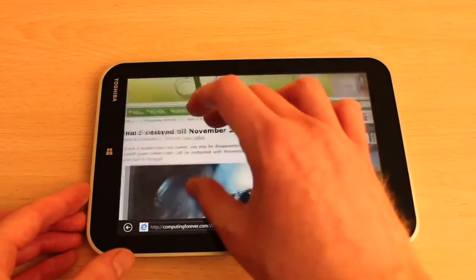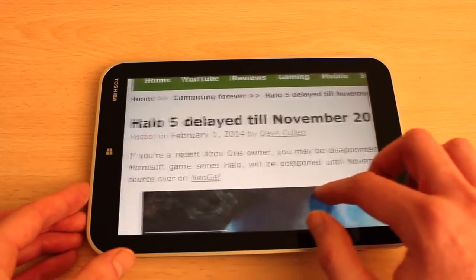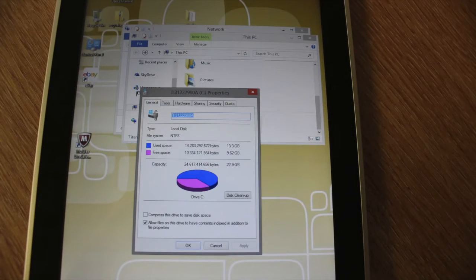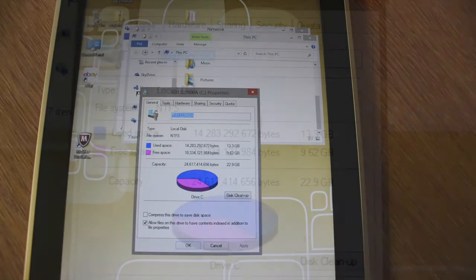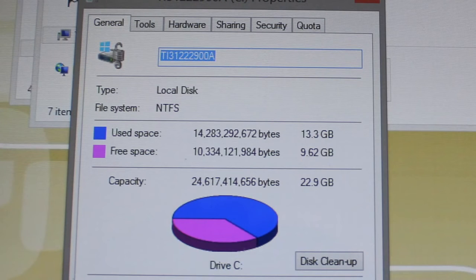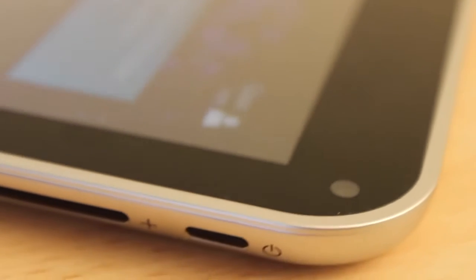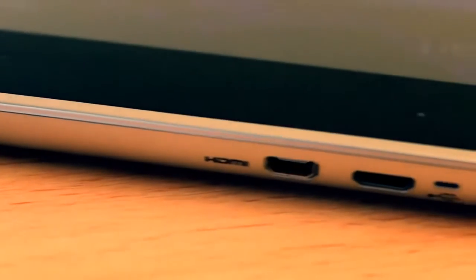Although the tablet comes with 32 GB of storage and an SD card slot to expand it, the system only recognizes 22 GB out of the box, and only 11 GB of that is actually usable. The reason is because about 10 GB of it is hidden in a recovery partition, but you can remove this to get the full capacity of 32 GB back. Alternatively, you could just buy a micro SD card.